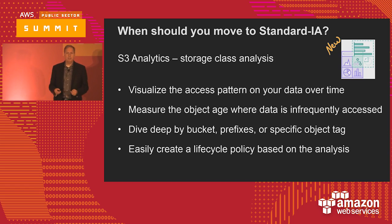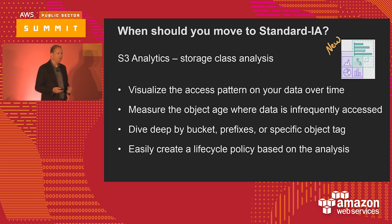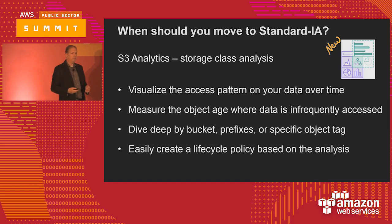So hot, not. And so we had some customers who were very advanced and adventurous. They took the log files from S3, ran them through an EMR job, and then took basically the output of that EMR job and did an analysis to move the data manually through and into S3 infrequent access. Why? Because half the cost, right?